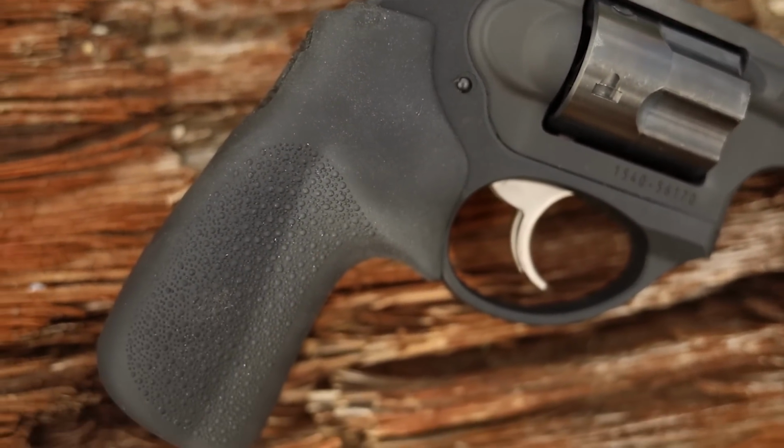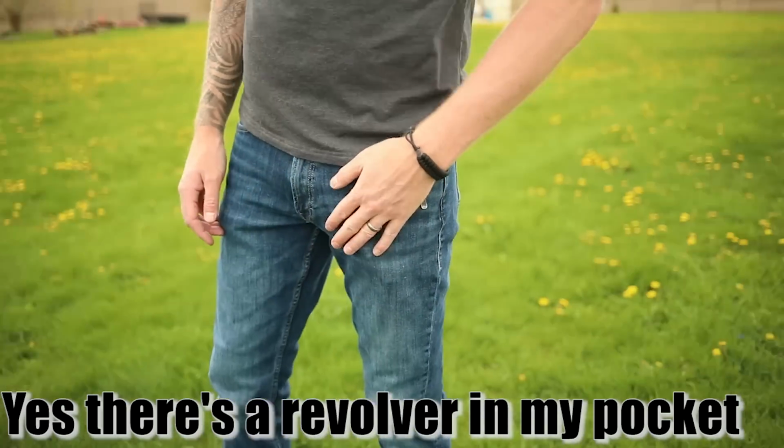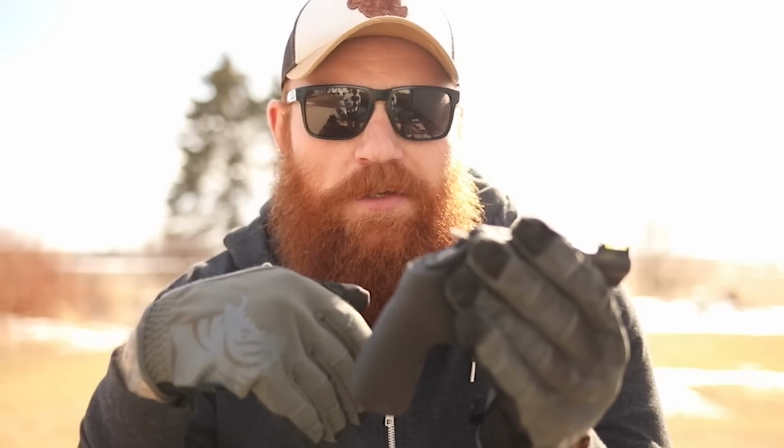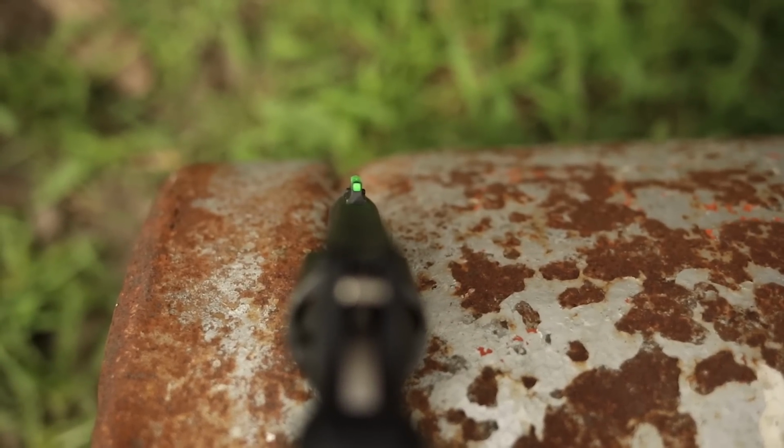5-round cylinder here keeps the gun very slim and very tight to your body, and it comes with 2 grips, so you can change the grip out if you like the bigger one or the smaller one. I went with a big one. I'm a bigger guy. We have a front fiber optic green there, and then we have a hammer. Now, it's not an internal hammer, and it's not a full exposed hammer. It's kind of halfway, which I really like.